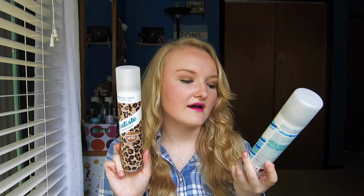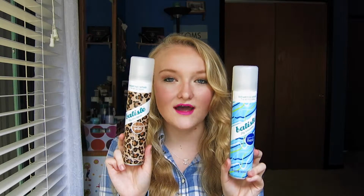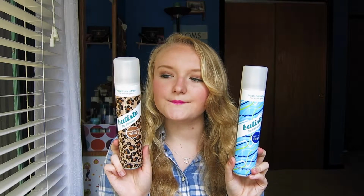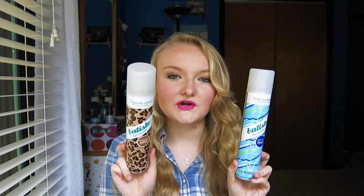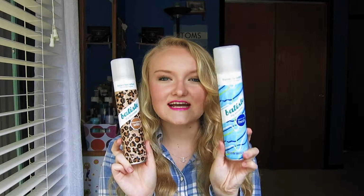Next up, we have 2 bottles of Batiste Dry Shampoo. We have the Cool and Crisp Fresh scent and the Sassy and Daring and Wild scent. Everybody I've heard likes this one, that this is their favorite. I was okay with it. I liked actually this one more.